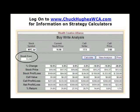This buy right analysis displays the profit potential for this buy right trade, assuming various price changes for Wells Fargo stock at option expiration. The analysis shows that the break-even or cost of this trade is $13.30. So if I buy the stock at $16.90 and sell the call at $3.60, my cost basis for the Wells Fargo stock is $13.30.